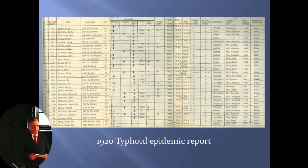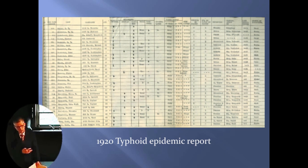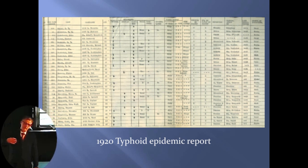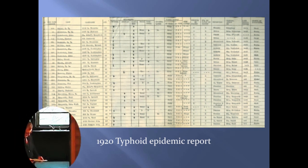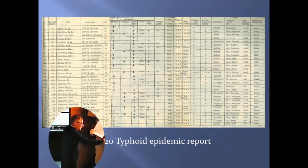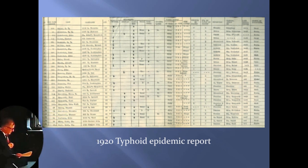If you know your history of Bloomington, there's one general theme, right? It's the cheapness of the city. And sometimes the cheapness of its residents, right? When it comes to parks, when it comes to municipal improvements, right? And such was the case here, but after this tragedy, right, the time to act was now, right?